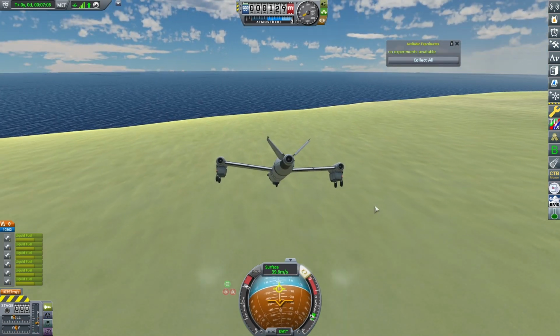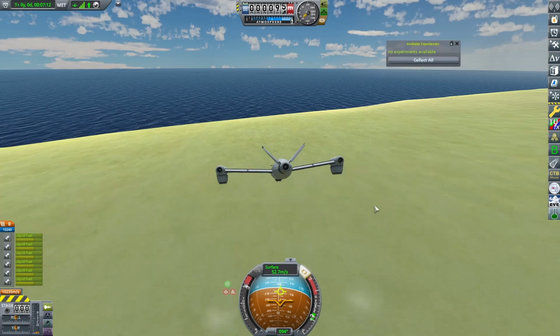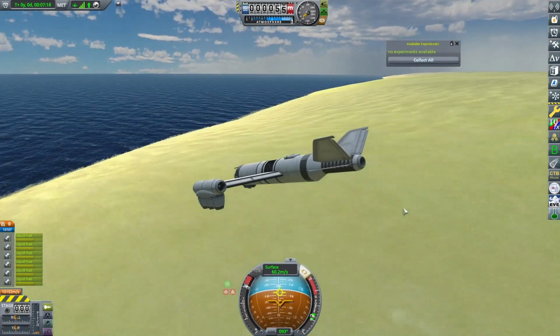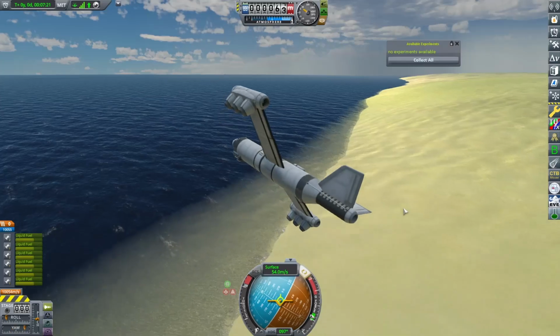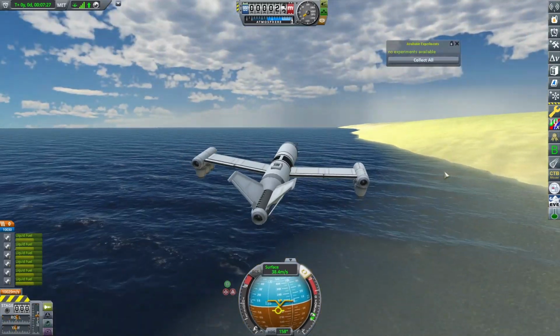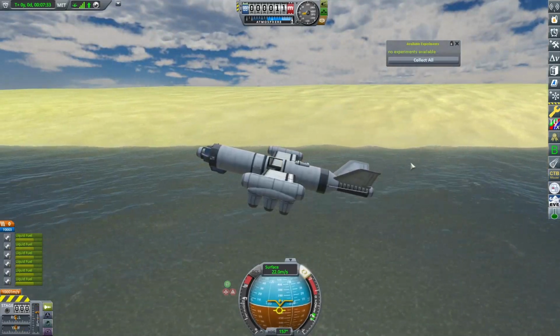So we're going to push our way out to the shores towards Kerbin, or towards the Space Centre, better yet. We're already on Kerbin. And try and come in here for a nice little skim landing? Water landing.